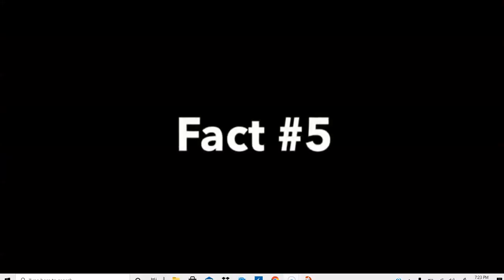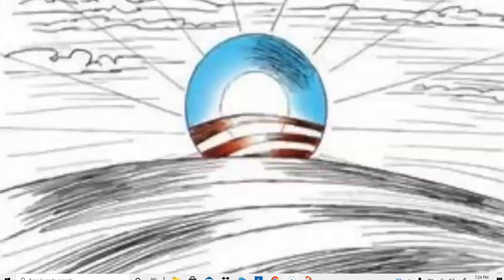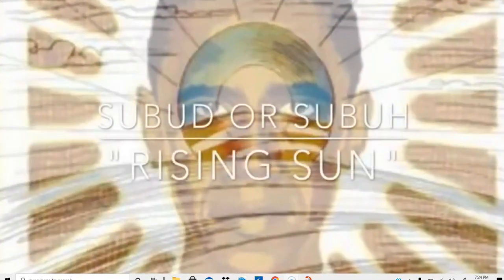Fact number 5. The cult of Subud, or rising sun, originated in Indonesia. Barack and his mother lived in Indonesia, and Barack was raised in Indonesia. Fact number 6. Loretta Fuddy is also a member of the rising sun cult, Subud. Remember that Obama's logo is a rising sun, and the name Subuh means rising sun.